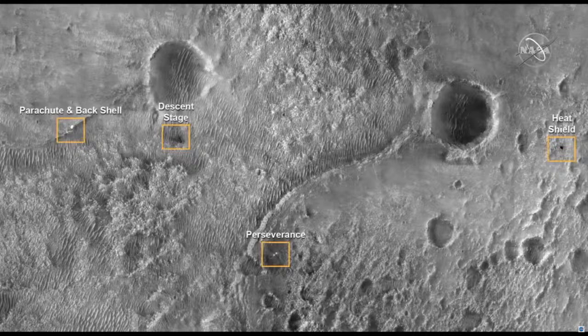Hey, that's awesome. With a few stats here, the descent stage is about 700 meters away from where Perseverance is on the surface. The parachute is about 1.2 kilometers, and the heat shield about 1.5 kilometers. Hypothetically, they'll be able to drive the rover over to actually take a look at these things, or even fly the Ingenuity helicopter over there if it functions properly.